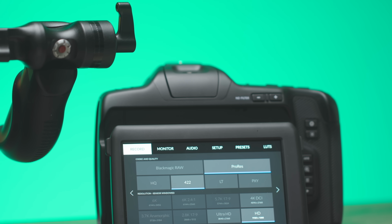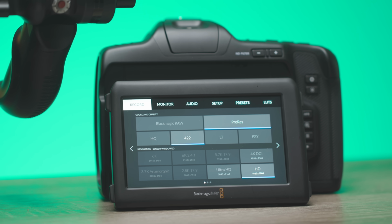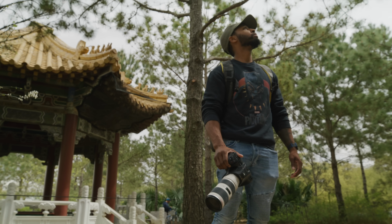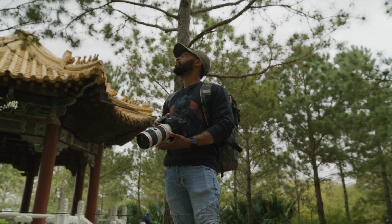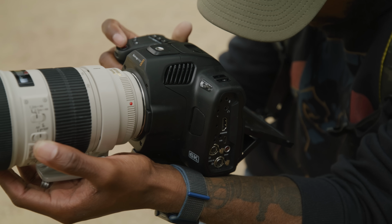And then now let's go back to that screen. As I said, these screens are not created equal in any way, but with the Pocket 6K Pro, not only are you getting a significantly larger screen, but now you're actually getting a tilted screen. And with the tilted screen, you can now see your actual framing from different angles. And the big benefit here is that you maybe don't need to bring in an external screen. See, I think that's where one big difference comes into play.